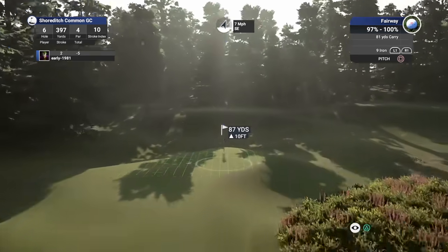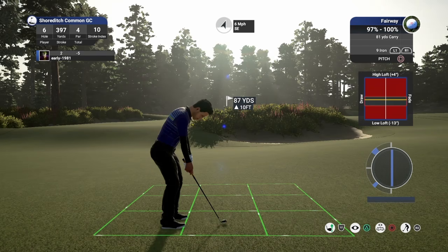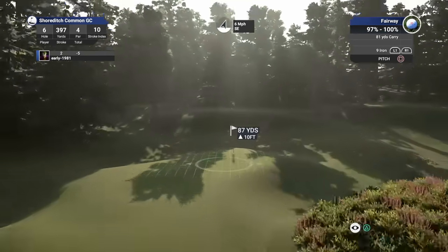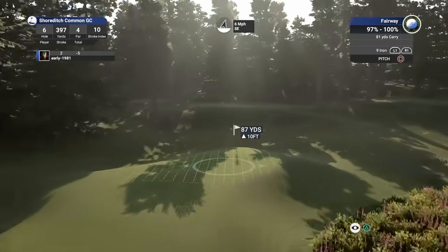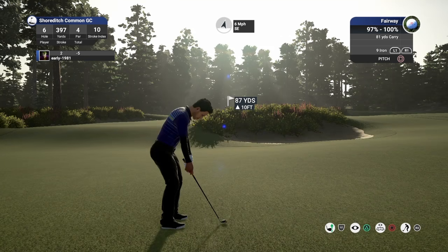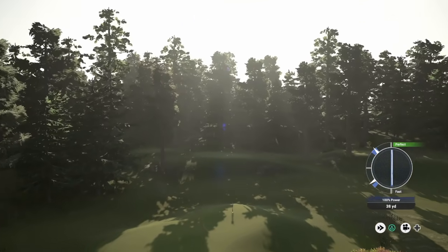87 yards, up 10 feet. Oh, I hate pitching with these clubs. They don't seem to sit down at all. It's very unrealistic also. You would never play a pitch shot with a 9 iron from 81 yards. But let's take it on. We've lofted it up. I'm looking for this to sit down. We don't want to be long, otherwise that's going to disappear off the green and down the slope. Great execution.